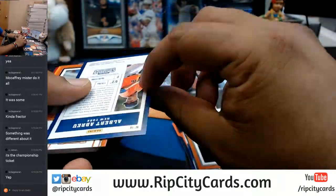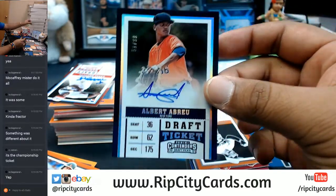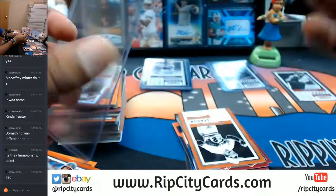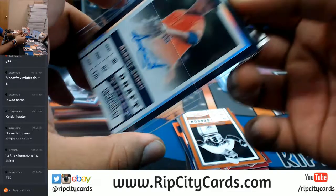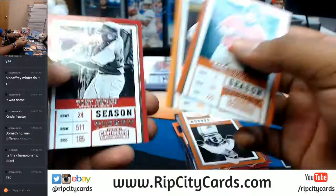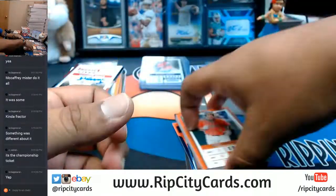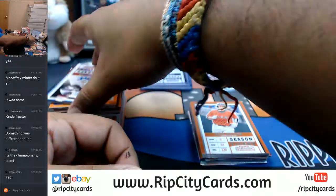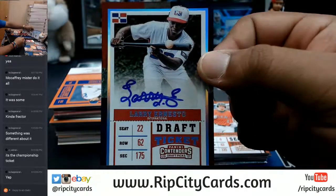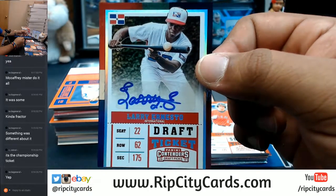What do we have here? Albert Abreu to 99. And Cam Newton doing it all by himself. Ballin'. Larry Ernesto to 99. You know you're a baller if you take pictures bunting. That's how you know you're a stud.